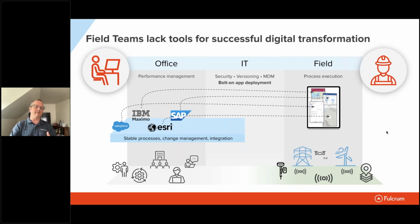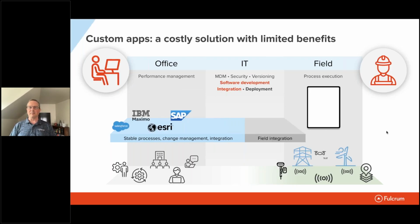And one of the things they do in order to fix it is they say, IT, you've done such a great job doing this for the office. We'd like you to do the same thing for the field. And so they start the processes that are necessary in order to get field work like this done.